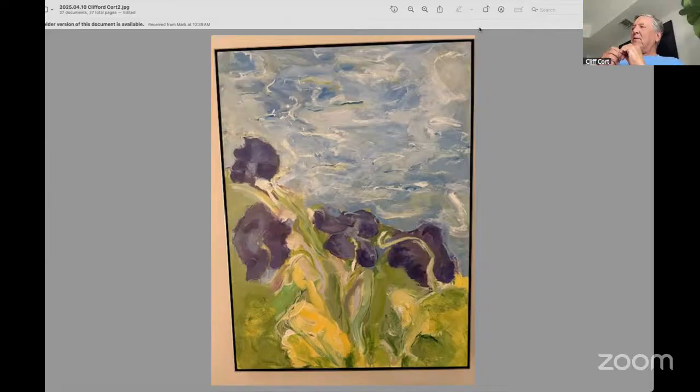Someone gave me a book for my birthday coming up, Joan Mitchell, and I was looking through this book, and I want to be her. I want to be a mixture of her and Alex Katz. You have to get in line.